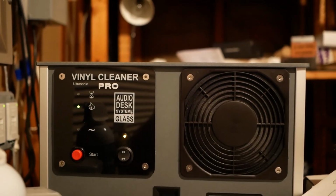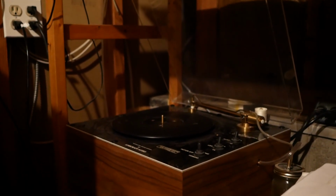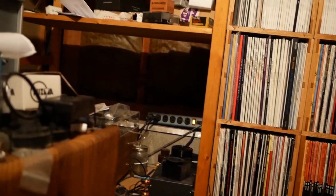I have the Vinyl Cleaner Pro from Audio Desk, and I also have the Loricraft, which is the thread type of machine, which I do use. I don't like to put dirty records in the Audio Desk vinyl cleaner, because you're using the same fluid to clean 100 records. So it's really stupid to put a really dirty record in there. So for a dirty record, I'll clean first on the Loricraft to get it clean, and then I'll give it a final spin through the Audio Desk. And I think cavitation is a miraculous invention for cleaning records. It makes such a huge difference, no doubt about it.